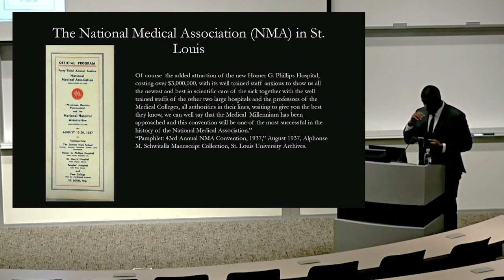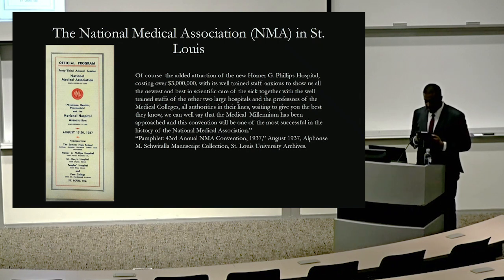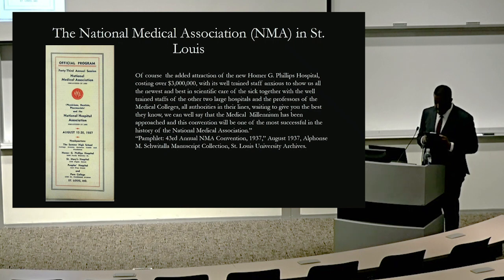And so Dr. John Kinney, writing to the members of the NMA to encourage them to come to the conference, said this: "Of course, the added attraction of the new Homer G. Phillips Hospital, costing over $3 million, with its well-trained staff, anxious to show us all the newest and best in scientific care of the sick, together with the well-trained staffs of the other 2 large hospitals and the professors of the medical colleges, all authorities in their lines, waiting to give you the best they know. We can well say that the medical millennium has been approached, and the convention will be one of the most successful in the history of the National Medical Association."